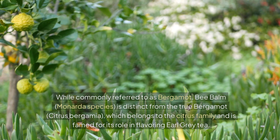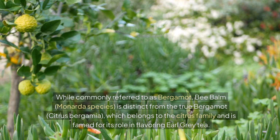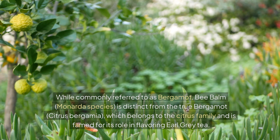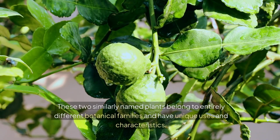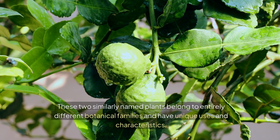While commonly referred to as bergamot, bee balm, Monarda species, is distinct from the true bergamot, Citrus bergamia, which belongs to the citrus family and is famed for its role in flavoring Earl Grey tea. These two similarly named plants belong to entirely different botanical families and have unique uses and characteristics.